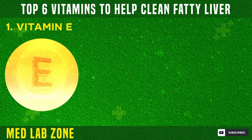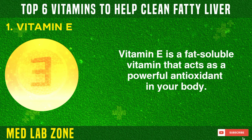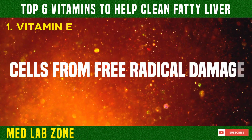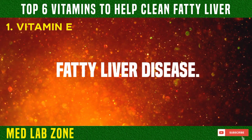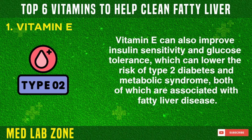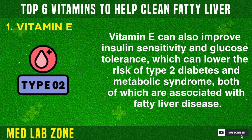1. Vitamin E. Vitamin E is a fat-soluble vitamin that acts as a powerful antioxidant in your body. It can help protect your liver cells from free radical damage and inflammation caused by fatty liver disease. Vitamin E can also improve insulin sensitivity and glucose tolerance, which can lower the risk of type 2 diabetes and metabolic syndrome, both of which are associated with fatty liver disease.